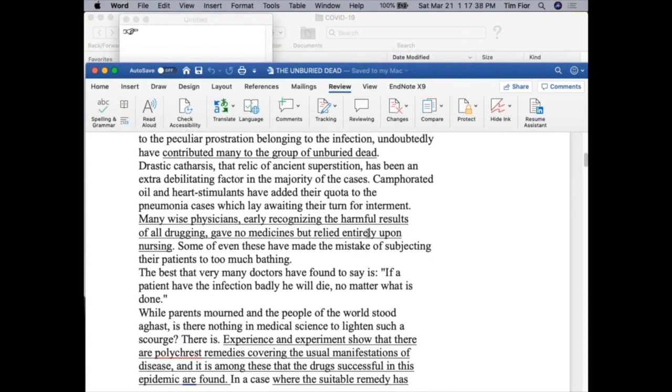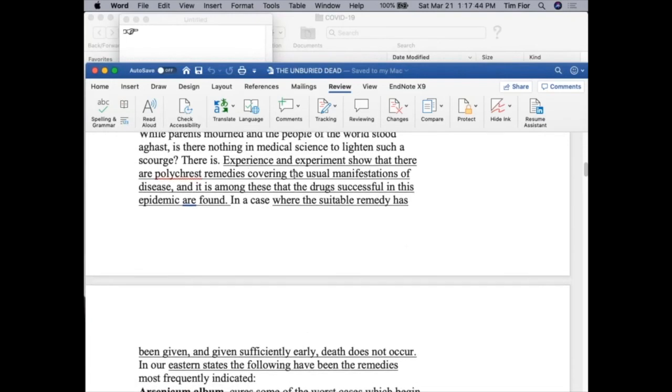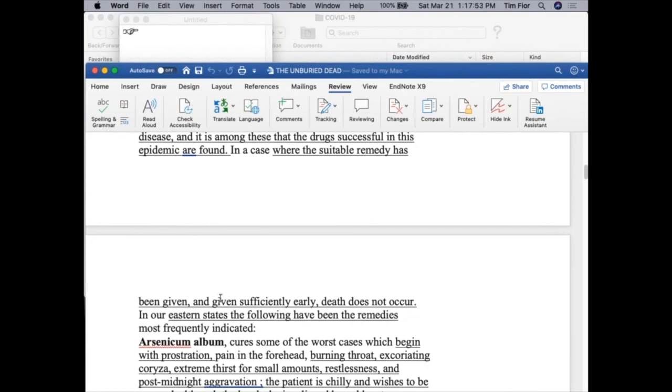Many wise physicians gave no medicines, relied entirely on nursing. Experience showed that there are polychrest remedies covering the usual manifestations, and it is among these that drugs successful are found. Where the suitable remedy has been given and given sufficiently early, death does not occur.